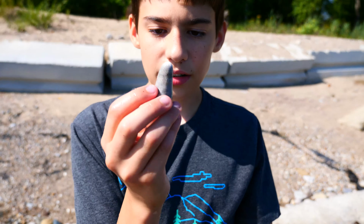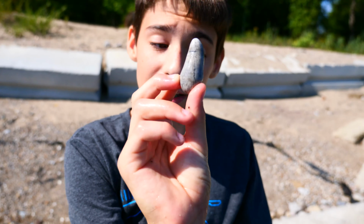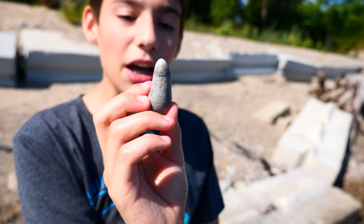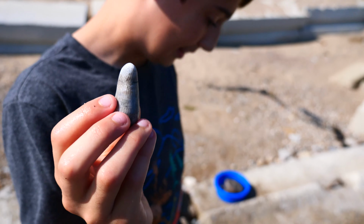Another gentleman gave it to me. It is a piece of horn coral. And it definitely looks like a horn! The other pieces I have are broken in half. Yeah, that is a beautiful piece.